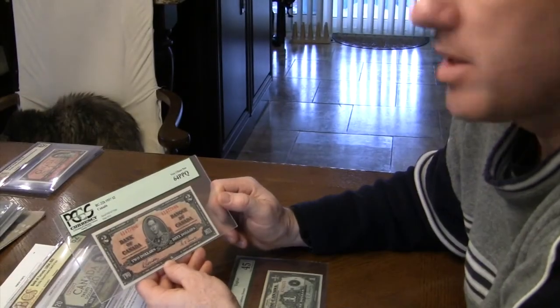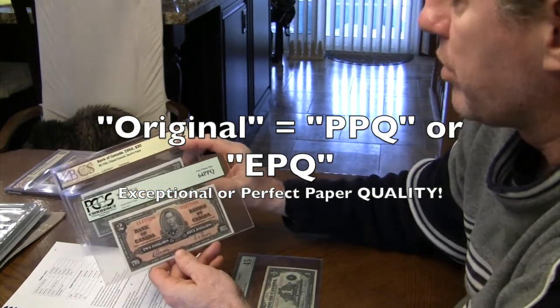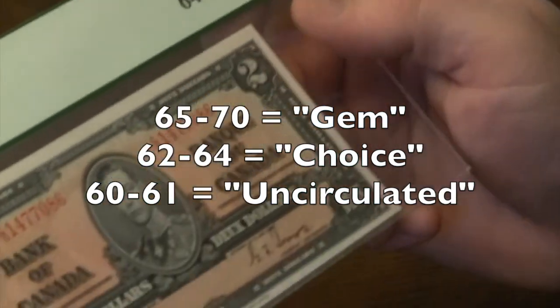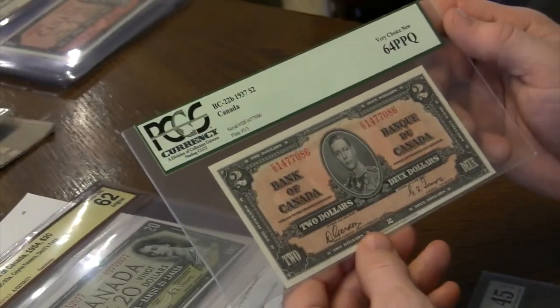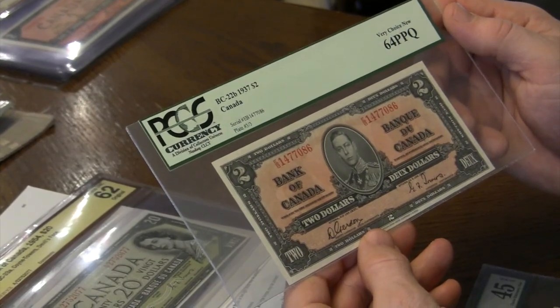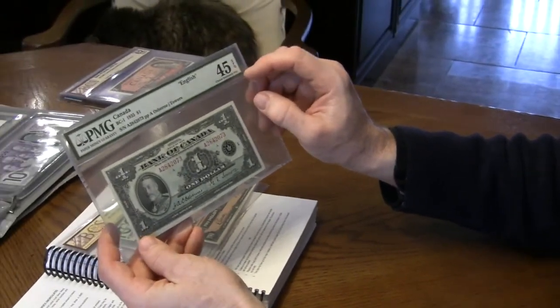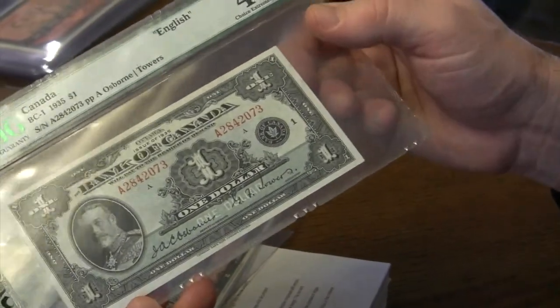So this is PCGS, and their equivalent of original is PPQ. That's how they identify that. So this has never been pressed. It's a paper that's in great shape, and this is a $2 1937 note. Likewise, PMG, they say EPQ, exceptional paper quality. That's their indication that this has never been pressed and it's in great shape.